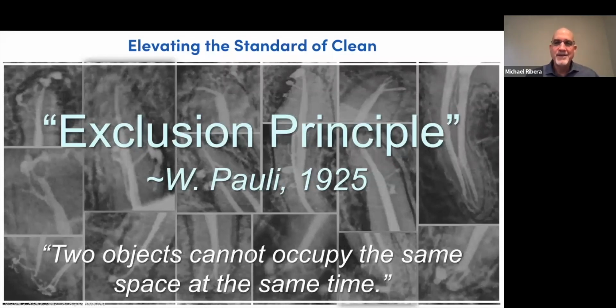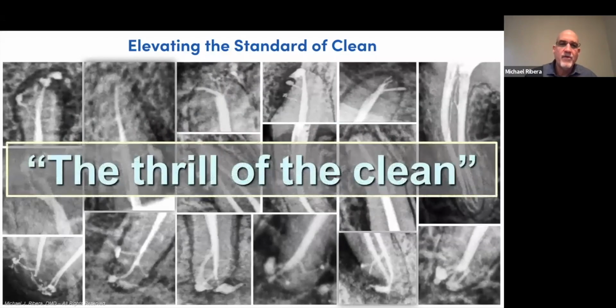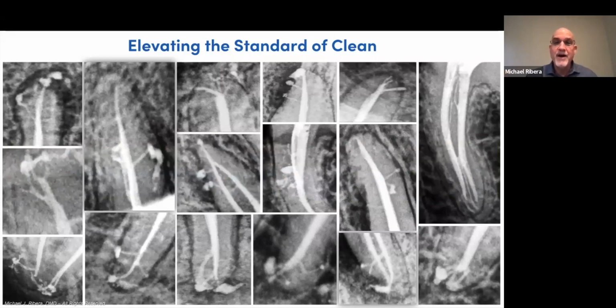We've been listening to the saying, the thrill of the fill. Now we GentleWave providers are more thrilled about the clean. This technology accomplishes the net effect of extraction, which is removing 100% of the root canal system, but without removing the tooth. You know what's not within these systems?